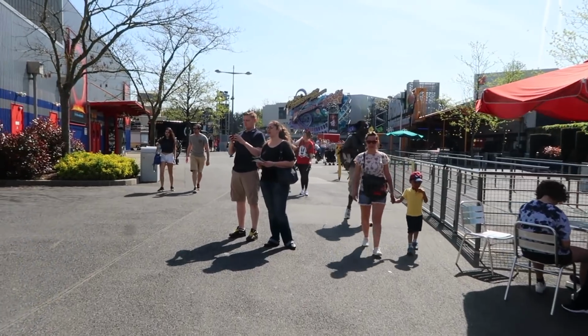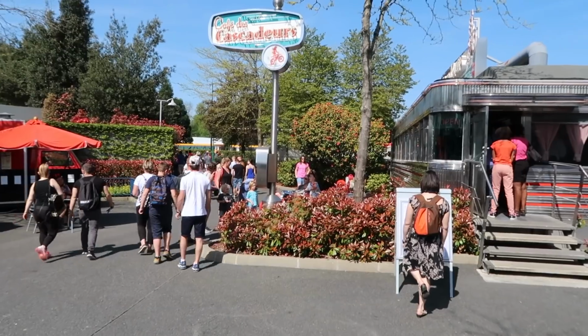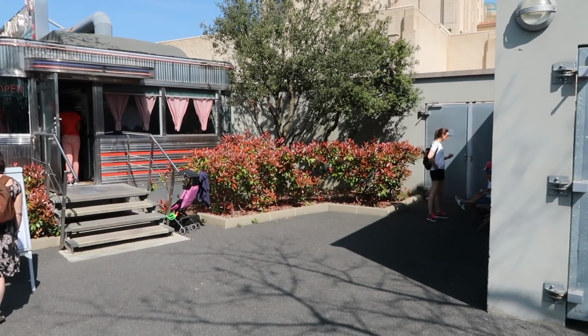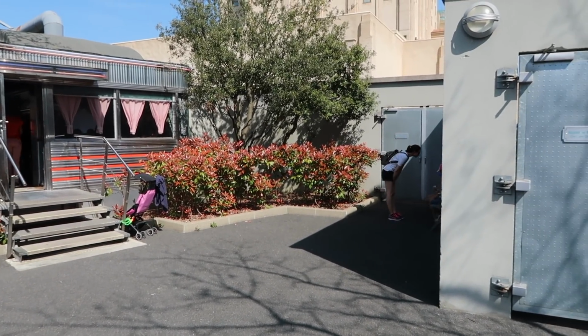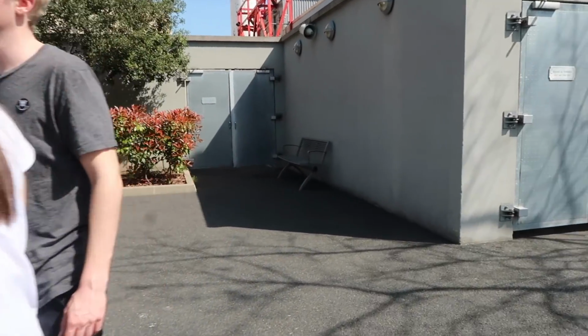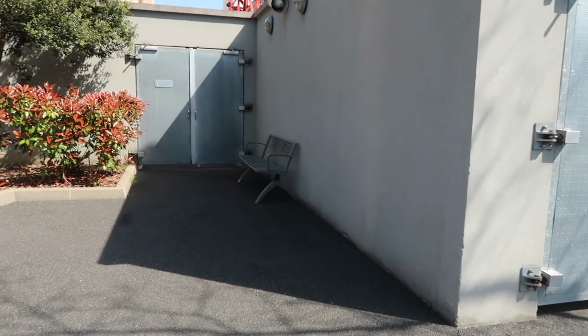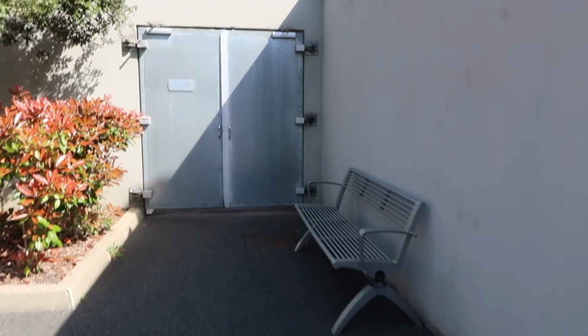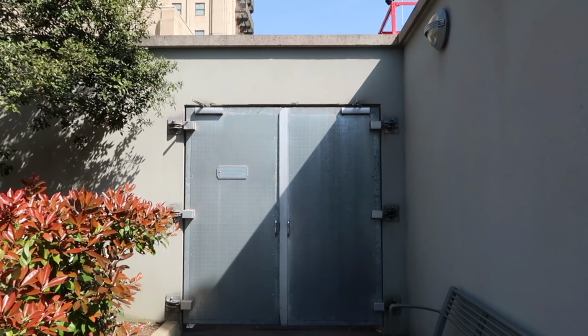In front of us is Rock 'n' Roller Coaster. So if you go around Café de Cascadeur, here you see a bench. This bench is next to an exit for cast members, but you are allowed to sit here. They probably put it here because of people who are waiting for the restaurant, but this is actually a very good quiet place, and it's also shady.